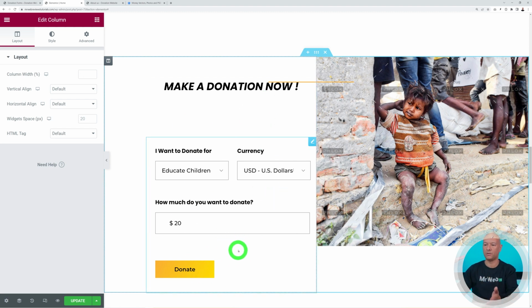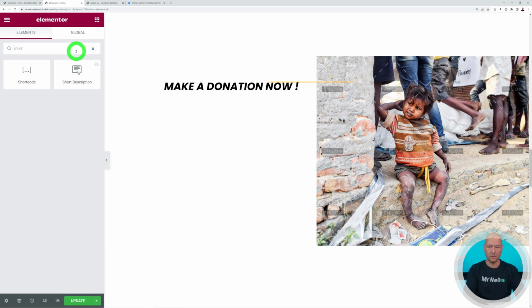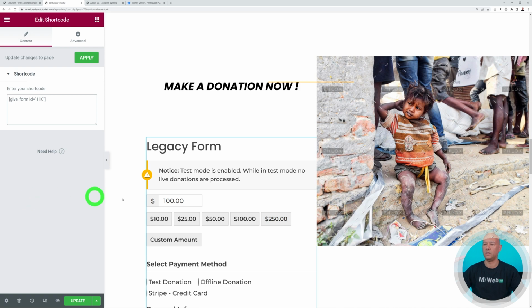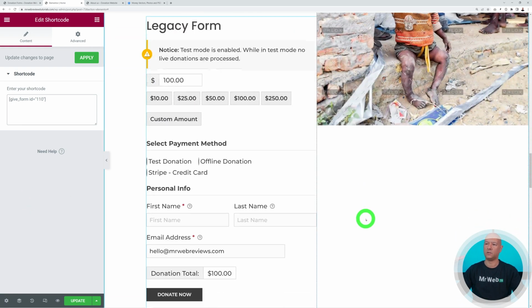So here, instead of this one, we could actually use the legacy form, which would look very nice. So we're going to delete this again, delete, and insert a short code. There it is, drag and drop. And now we're going to replace this with the content of the legacy form. So again, Control-C, Control-V. And I think this looks okay. This is not too bad.